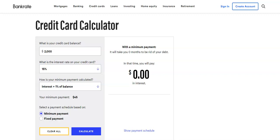Now, there's something interesting. You could pay the full $2,000 off at the end of the month if you wanted to, which, if you had $2,000, you'd probably just pay it in cash and not mess with the credit card. So most people are using the credit card because they don't have $2,000, but they can't afford a monthly payment to pay it off. So typically credit card companies have a minimum payment, and it's usually 1% of your balance plus the interest. And for this, if I hit calculate, it's going to be $45.